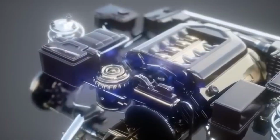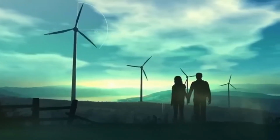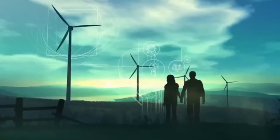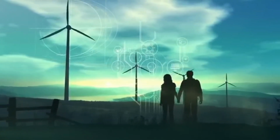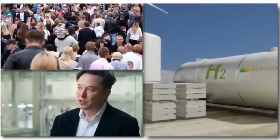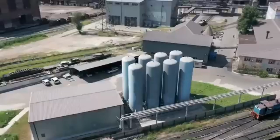In the end, whether or not water engines succeed hinges not only on technological innovation, but also on public perception and government support. If governments worldwide invest in the infrastructure needed to support water engines, along with favorable policies and regulations, the transition to a cleaner, more sustainable future could happen faster than we think.